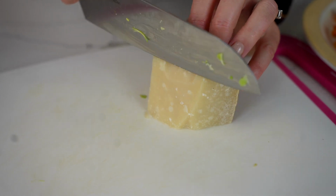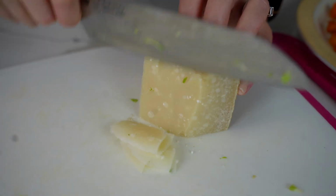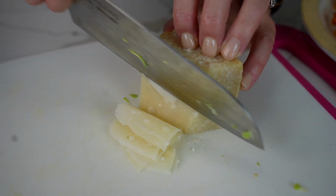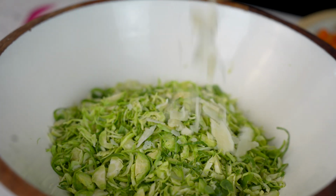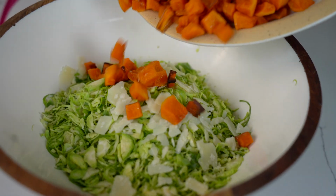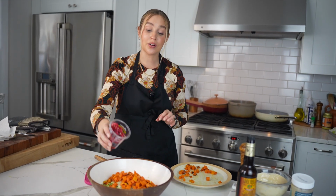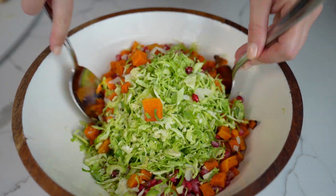Oh my God. Got a block of parm, and I'm gonna just slice it really thin because I'm gonna mix some of these slices into the salad, kind of like a Caesar. And I'm also just gonna chop some up and top with it as well. Add our parm, add our squash. I recommend just splurging and buying the pomegranate arils already taken out of the pomegranate. It makes life so much easier. Okay, we're gonna mix it together.